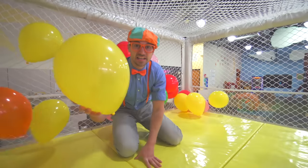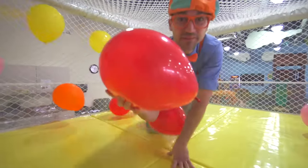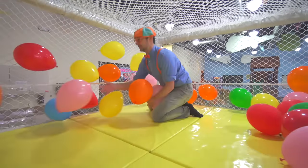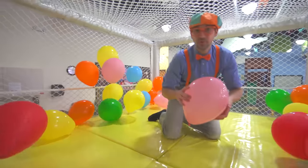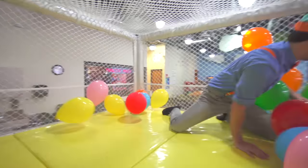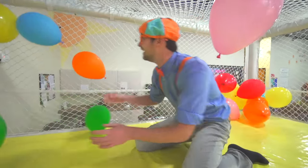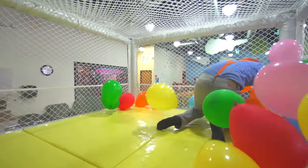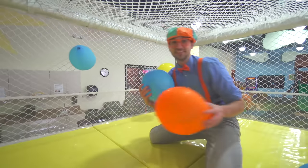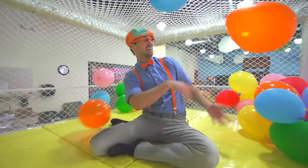Balloons. Whoa, this balloon is the color yellow. This balloon is the color red. Ooh. This balloon is the color pink. Okay, look! This balloon is the color green. Whoa! And look at these two. This is blue and this is orange. My two favorite colors. Okay, let's go.